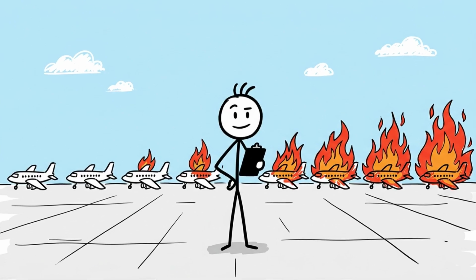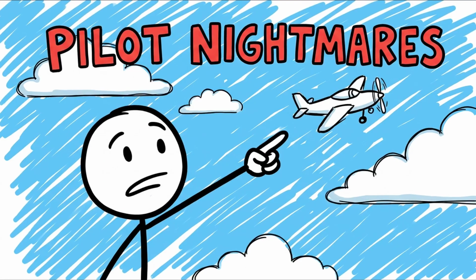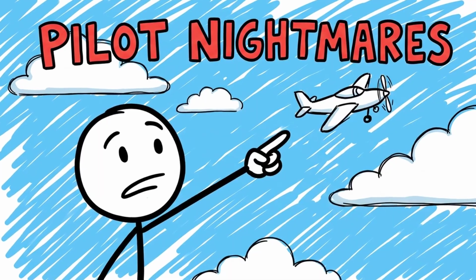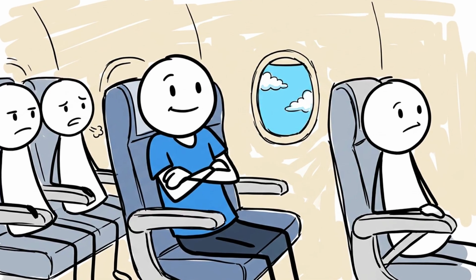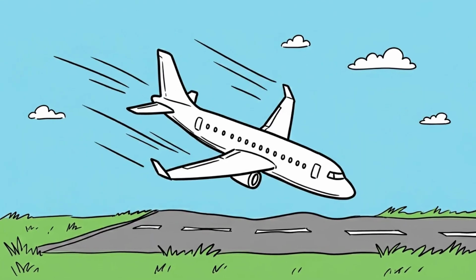Let's start with the smaller problems and slowly work our way up to the stuff that gives pilots actual nightmares. Number 10, a hard landing. This is the one that almost happens on every other flight, and you probably never even noticed it.